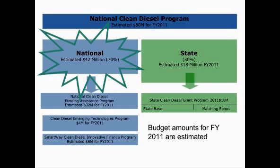And under the national program, you can see there are 3 different components. The one I'm going to talk about today is the National Clean Diesel Funding Assistance Program, which is the largest of the 3, with an estimated $32 million for FY 2011. Then, as you can see, there are also an Emerging Technologies Program and a SmartWay Innovative Finance Program.